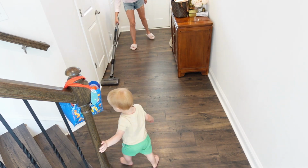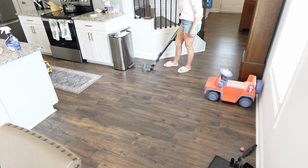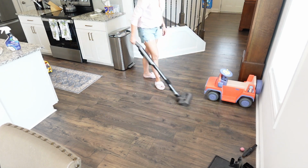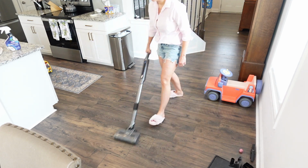Once he goes down for a nap, I will end up mopping the floors. But he gets milk all over these floors and they are dark, so they show it. So you will see little specks of white, but I'm going to make sure that I get those up in a little bit.